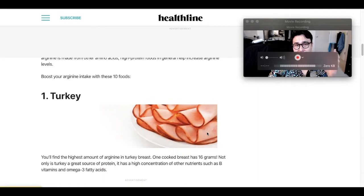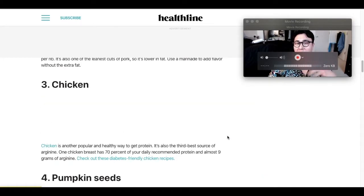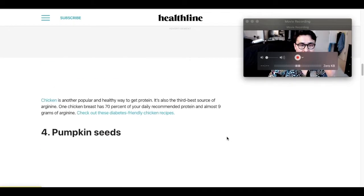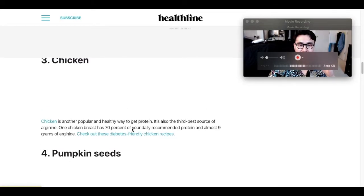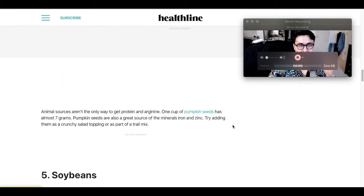So the foods that are listed are turkey, pork loin, chicken, which I eat pretty much every single day. One chicken breast has 70% of your daily recommended protein and almost 9 grams of arginine. So I'm eating chicken every single day to get my arginine in to fight off that deadly coronavirus.